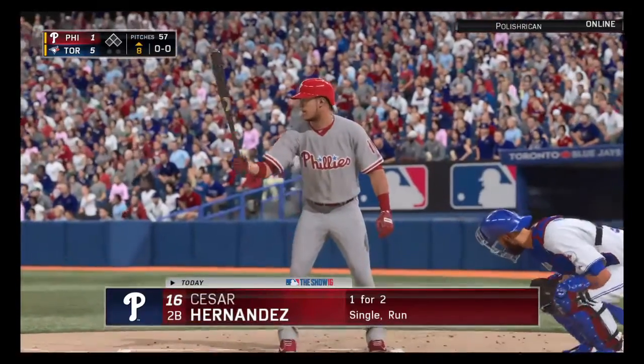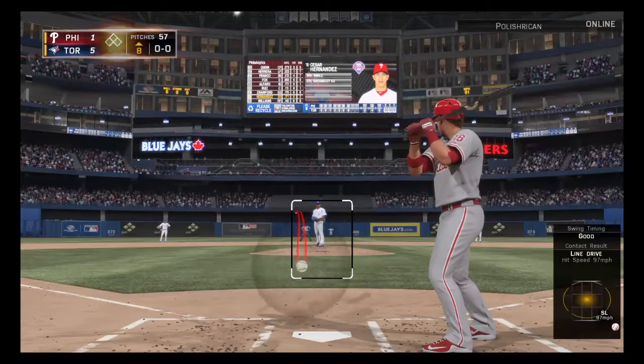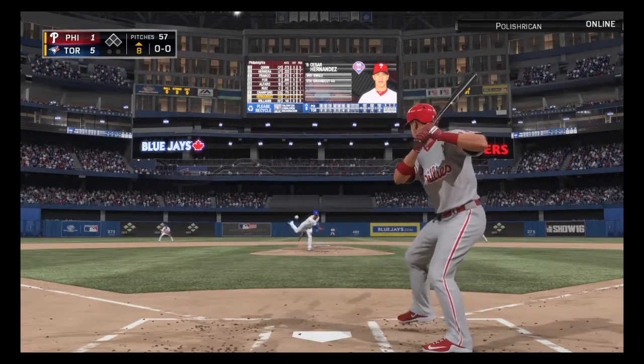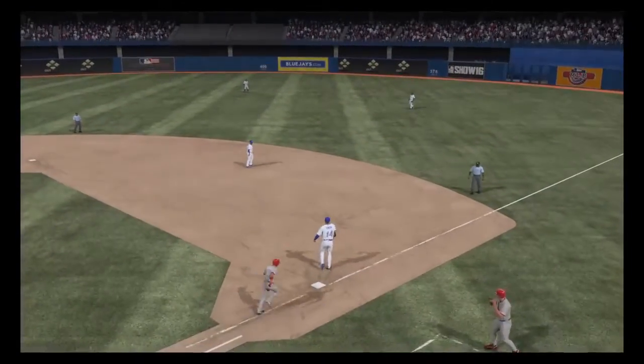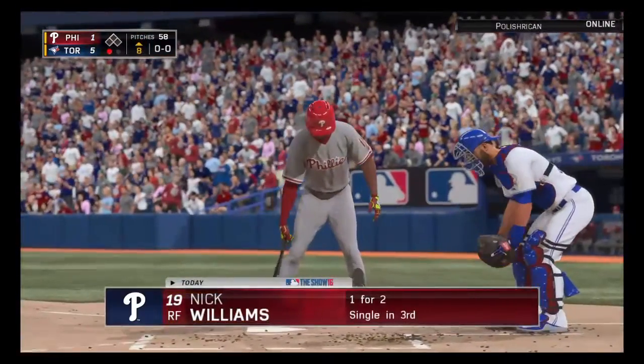Cesar Hernandez comes to the plate, and he'll start us off in the 8th. Second baseman. Here comes the first pitch. Hernandez. Hit out towards second. Throw on to first in time, so the leadoff man is set down to open up inning number 8.